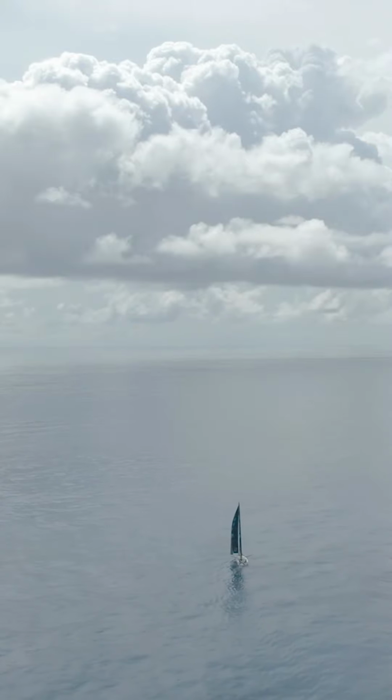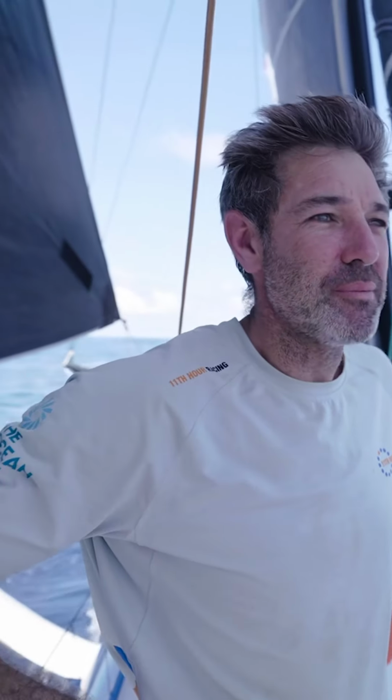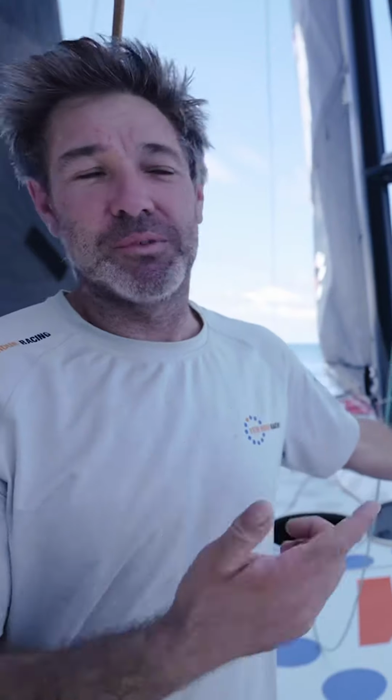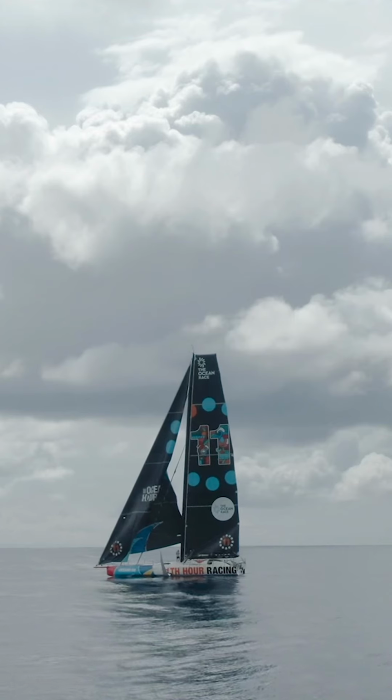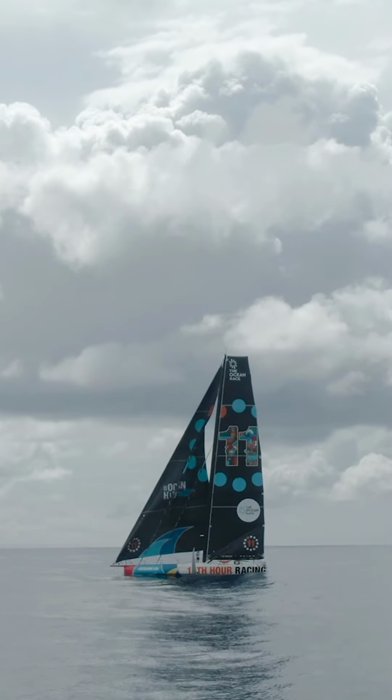The Doldrums, or I guess officially the Intertropical Convergence Zone, is an area of low pressure located close to the equator. I think we're about 2 north now, so it moves up and down seasonally. But it's an area of low pressure close to the equator where there's actually very little surface wind, hence they get their nickname the Doldrums.